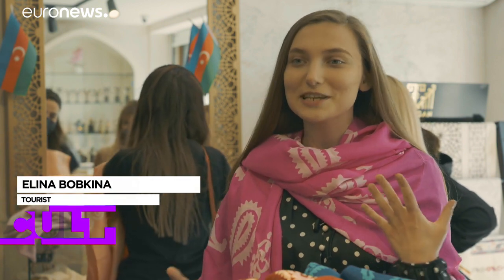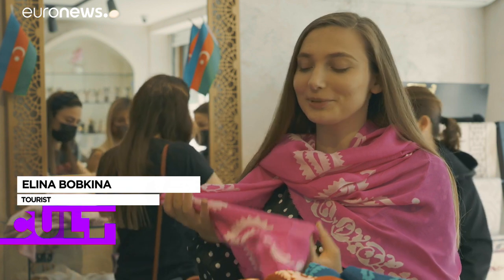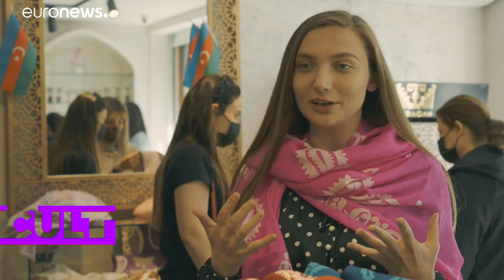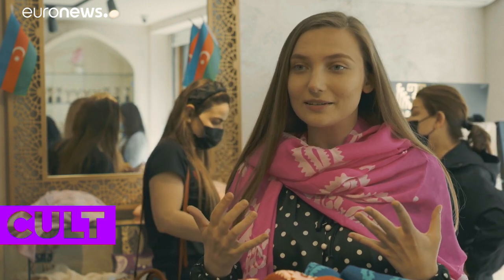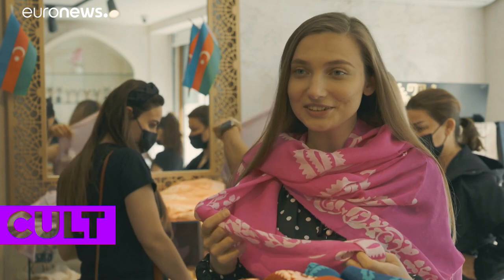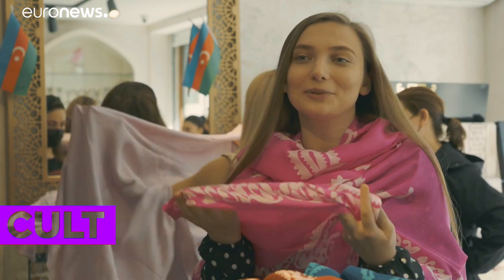I visited Bazgal, where beautiful kelaghayi scarves are produced. I was just delighted with what I saw, because in Bazgal, such headscarves are made by men. So, the men make the scarves as a gift for women with their own hands.